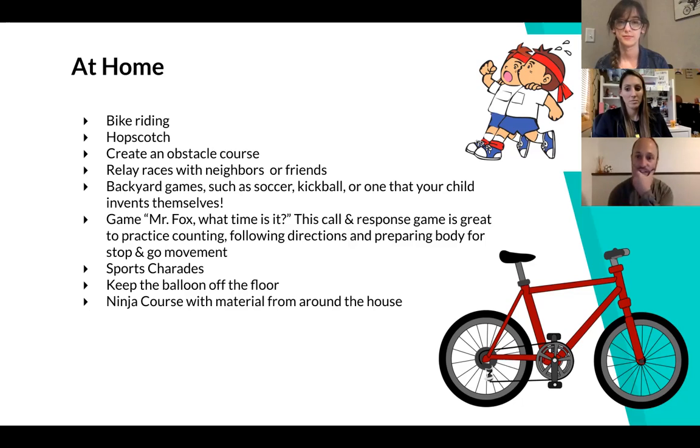so you have to jump over something. So after that hopscotch, then you create almost like the next one, a little obstacle course. It could be with having to weave in and out of things. Obstacle courses are an incredible way to target literally all of those things that I talked about in the beginning. Obstacle courses can target that.